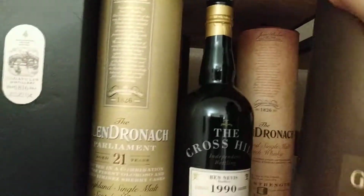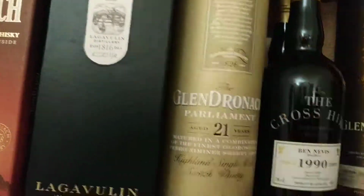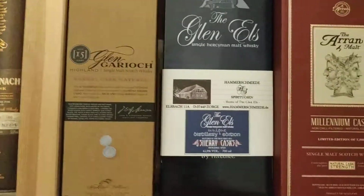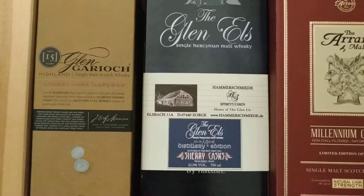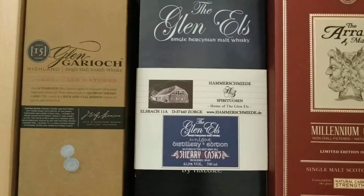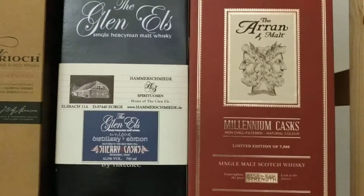Okay. So far so good. Let's continue, folks. To the right side we have a Glengarioch 15 sherry cask, nice whiskey. Next to it a Glen Elg German whiskey, also matured in sherry casks. And then there's another Millennium cask bottling by Aaron.